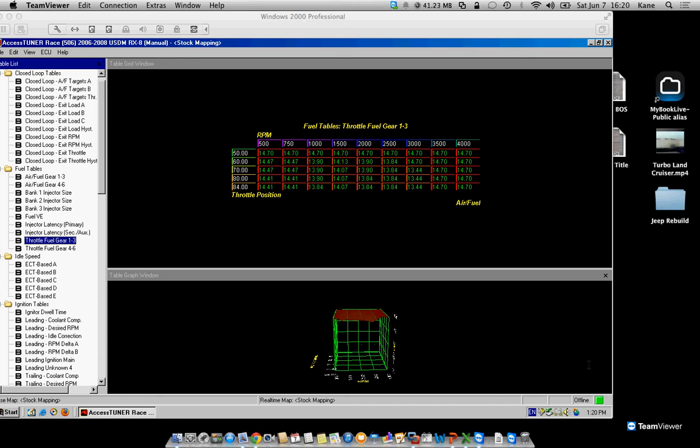I also have one more question. So I currently have the Cobb Stage 1 on. Do I need to go back to stock? Yes, please. The Stage 1 tune is garbage. And you'll want it to be fully warmed up before you log it.